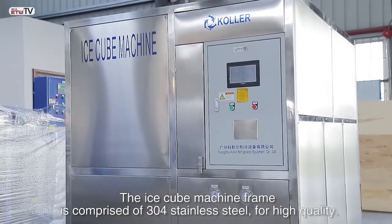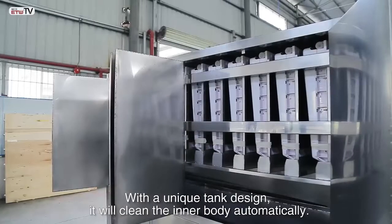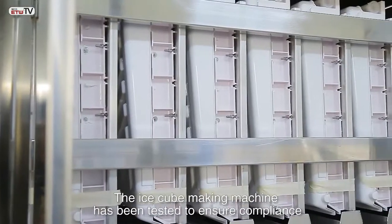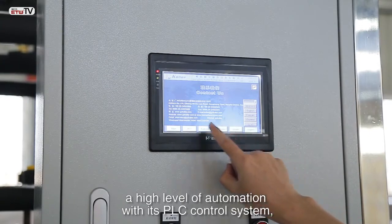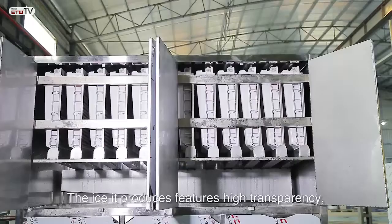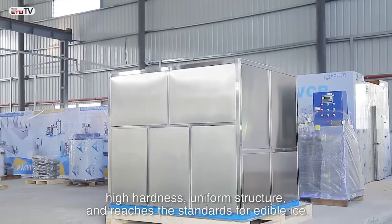The ice cube machine frame is comprised of 304 stainless steel for high quality. With a unique tank design, it will clean the inner body automatically. The ice cube making machine has been tested to ensure compliance with the QS inspection standards. Our ice cube machine features a high level of automation with its PLC control system, allowing for the adjustment of ice thickness and environment temperature to be completed automatically. The ice it produces features high transparency, high hardness, uniform structure, and reaches the standards for edible ice.